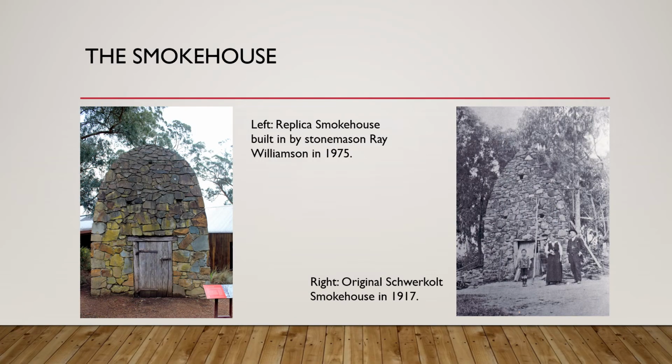The fact that there was a smokehouse on the site was known, but there was no actual evidence of what it looked like. The idea for it came from Jean Field and her husband, who had seen smokehouse structures whilst travelling in America in 1973. It is clear from these 2 photos that the original smokehouse and the reconstructed smokehouse are remarkably similar.